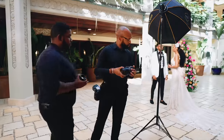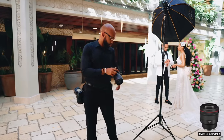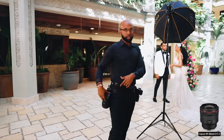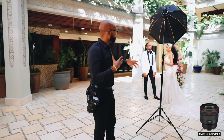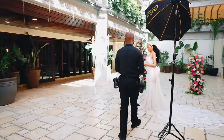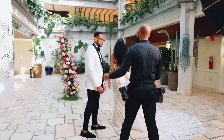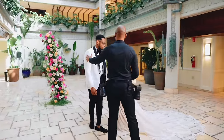Awesome. So I'm switching to my 85 to get some more intimate shots of the couple now. I still have my 28-70 on my other camera just in case I wanna get some versatile shots. Okay. Now could you turn your back to me? Turn your back to me. Awesome. Come in front of her right here. Bring your arm around her waist.